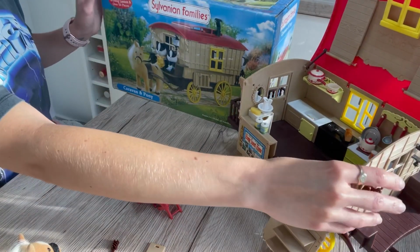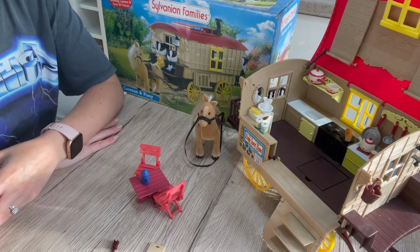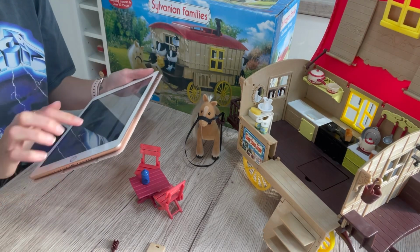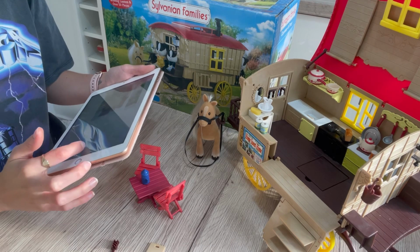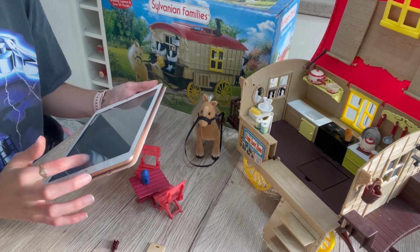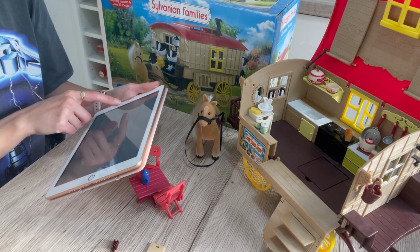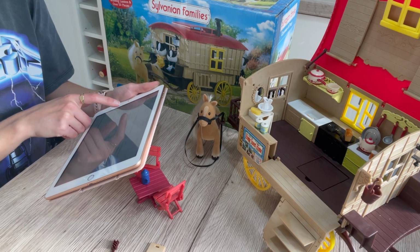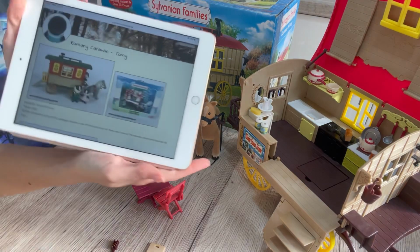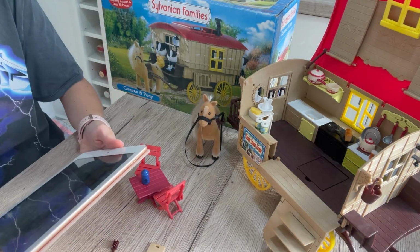And I think this is one of those classic sets that for me just really screams Sylvanian families. It's a very traditional set. Like I say, it's a reproduction of one of the very, very old sets actually. I might just have a little look on my iPad now and see when it first came out. So it was called the Gypsy Caravan or the Romany Caravan. This particular set is actually called Caravan and Pony, but we've got Romany Caravan, Flair, that's that one, and Romany Caravan Tommy. 1989, yes, it was green. That's the one that I used to have. We had that very one. So that came out in 1989, wow.